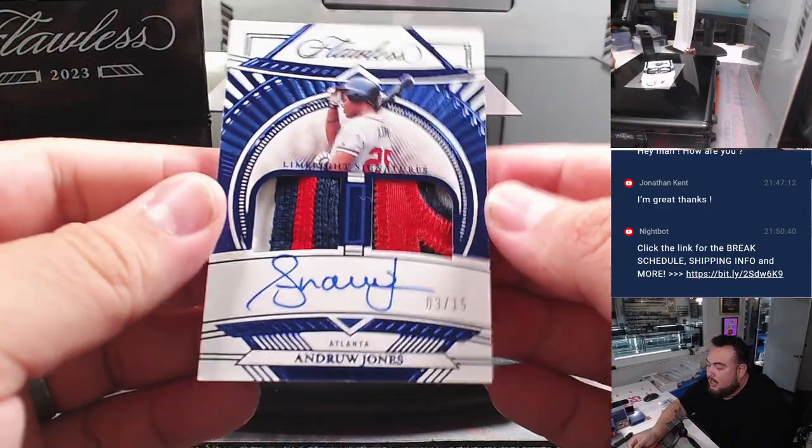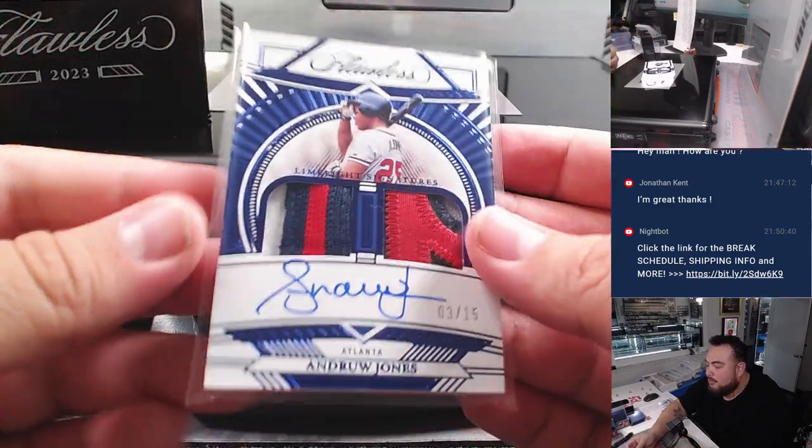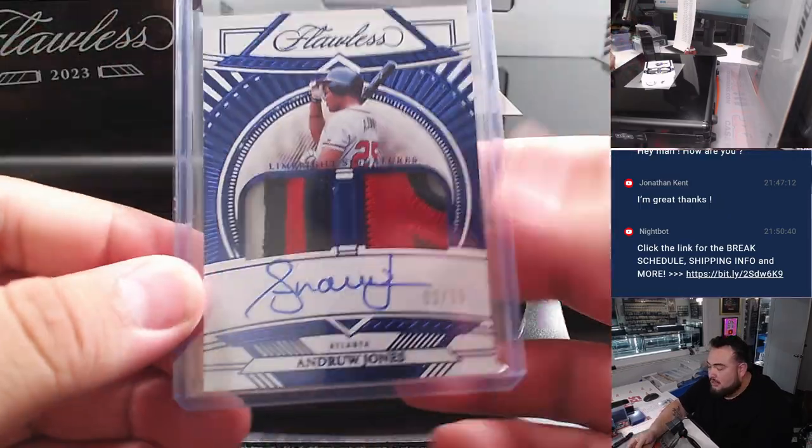We got an Andrew Jones, 3 out of 15. Beautiful patches there. Atlanta Braves. Part of the RMB. 3 out of 15. 3 is going to John Jackson.